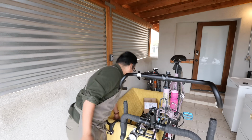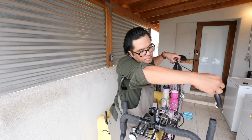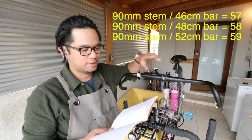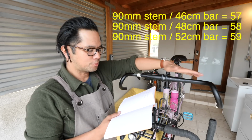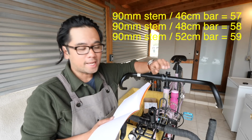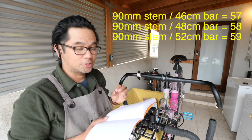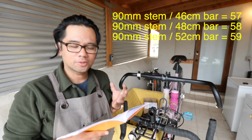Okay, so this is the 48. Once again, measure it, and I'm still getting about 48. So with a 90 millimeter stem, with a 46 centimeter handlebar, the reach was 57. With a 48 centimeter handlebar, the reach was 58. And with the 52 centimeter handlebar, the reach changed to just under 59.